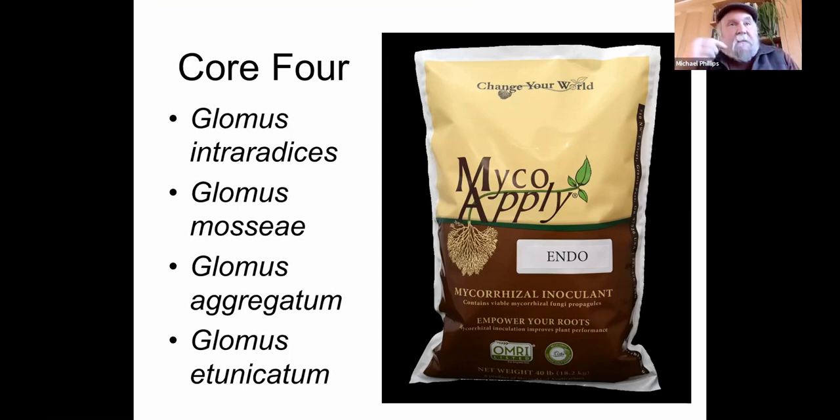But when you look down this list, Glomus intraradices is the one that, if you get a fungal inoculum that has just one type of fungi in it, that'll be the one. And it has very tiny spores. And so that product will probably claim we have so many spores per cubic centimeter. That's because they're very tiny. They can do that. But you really want diversity. If you're going to this trouble, you want to get that diverse aspect into the mycorrhizal package.